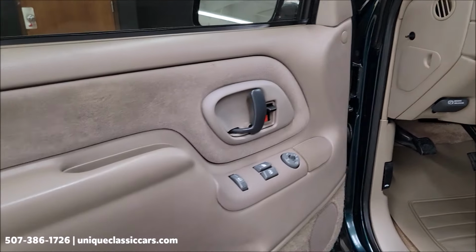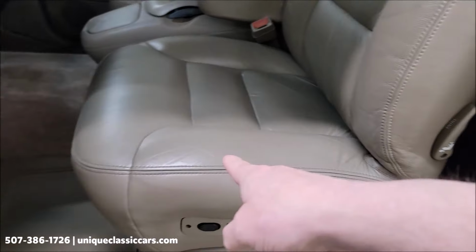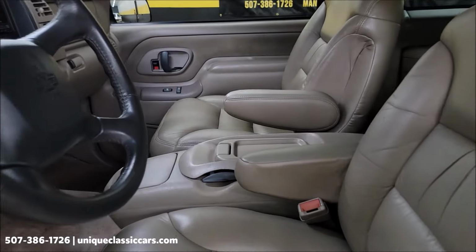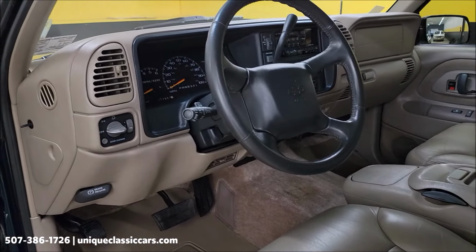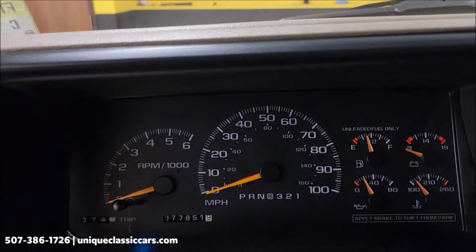So, of course, nicely equipped. Power windows, power locks, power mirrors. I mentioned the power seat over here on the driver's side. That's working. Look at just lack of really any wear on that seat. Of course, the center console and the fold-down armrest. And you can pull these back up if you'd like. Tilt column, cruise control. Of course, this would have the four-wheel high, four-wheel low, and then the auto four-wheel drive, as well as two-wheel drive mode, of course.